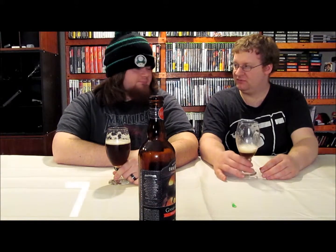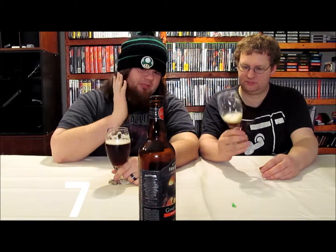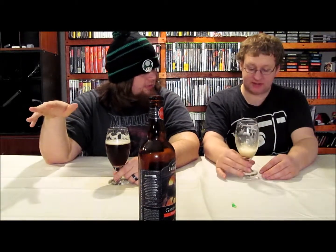I'd give this a 7. Like I said, it's not overly bitter. It's not IPA bitter, but it's got a very nice bitterness. It's like a party in your mouth. There's so many different flavors hitting you at once. There is a lot of flavor in that beer. It finishes really dry. It's not very sweet. I don't like very sweet beers.